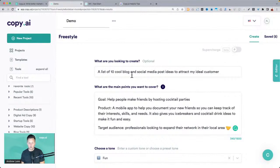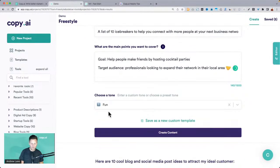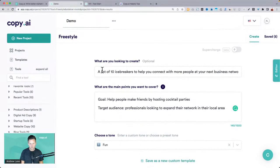What if we actually had it write the icebreakers? A list of 10 icebreakers to help you network, to help you connect with more people at your next business networking event. I'm going to remove the product description here because we don't really need that here. Fun. I'm going to try fun is fine. So, list of 10 icebreakers.